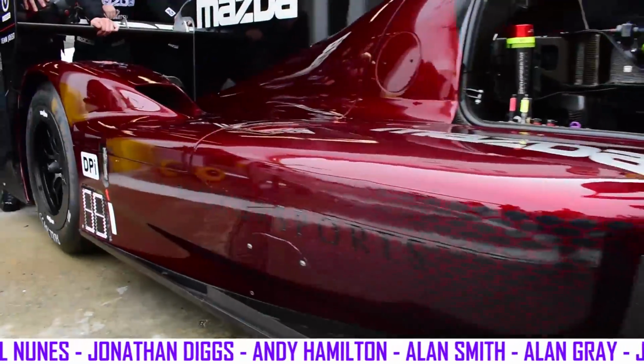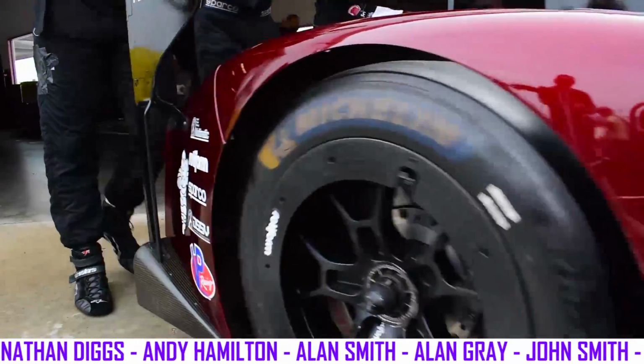So what about the other 4 cars in DPI? You've got the 2 Mazdas. Those are the fastest cars that have ever gone around this road course in an official capacity. The problem with that speed comes the reliability factor. Are they going to be able to last the 24 hours? Their first win, of course, came in an endurance race at Watkins Glen last year. The problem with that, of course, is the fact that that's a 6-hour race. That's only a quarter of this race.